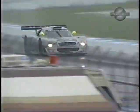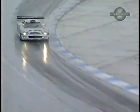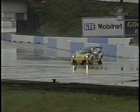This is all new through here. It used to be very bumpy through that very quick kink there. Turn 14 was very, very bumpy and was very difficult to take flat out in any car. It could be done, but it was very difficult. Now it's quite a bit easier.